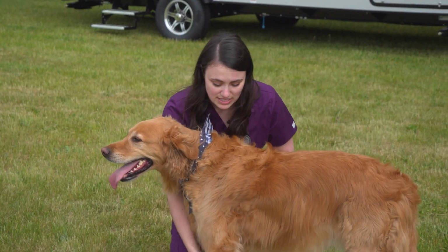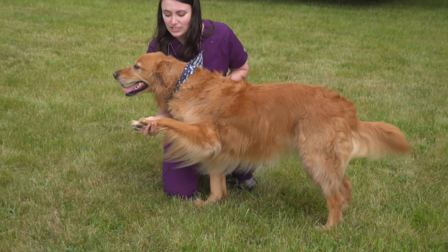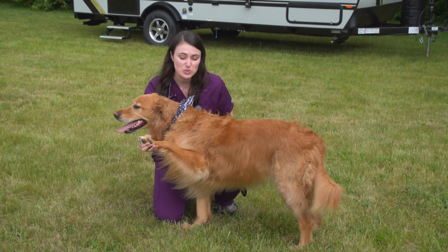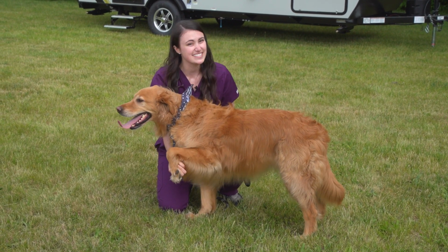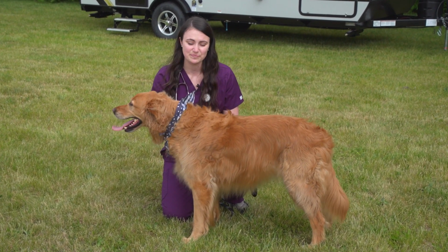So when you check the feet, you can lift their feet and check between their toes. Make sure you look between all the hair, and then flip it over and look between the paw pads as well. Ticks like to hide in places that are not easy to reach.